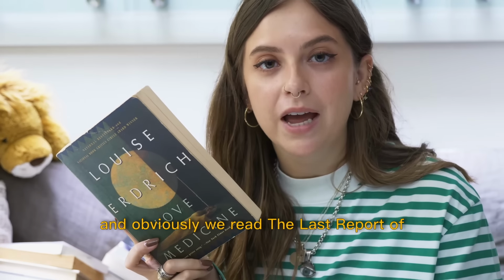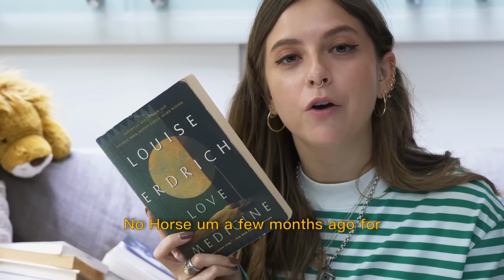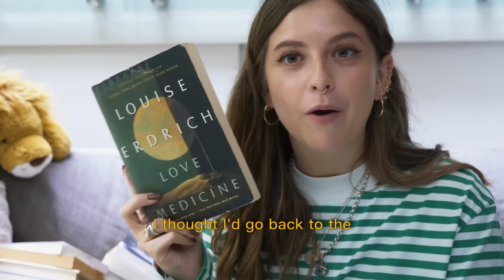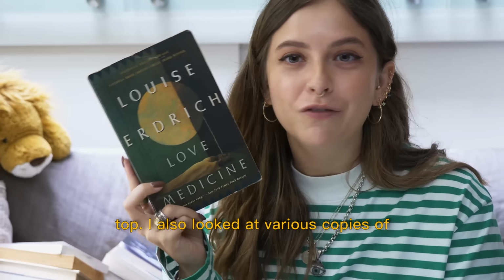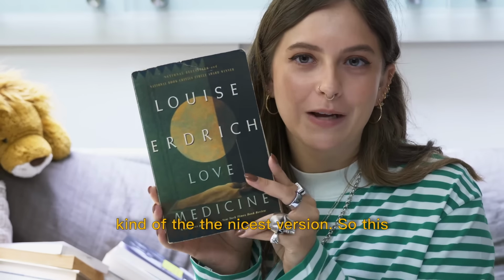And obviously we read The Last Report on Miracles at Little No Horse a few months ago for book club. And that is in that series. And I really enjoyed that book. So I thought I'd go back to the top. I also looked at various copies of Love Medicine. And this one I was most drawn to is kind of the nicest version.